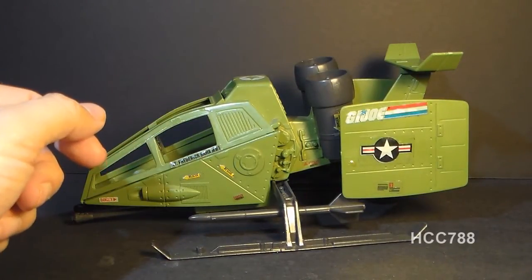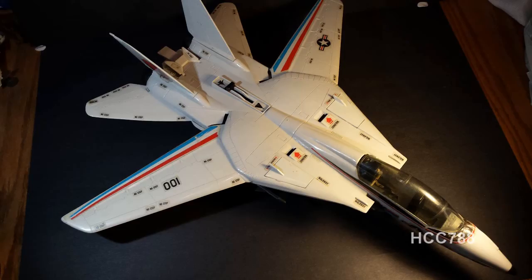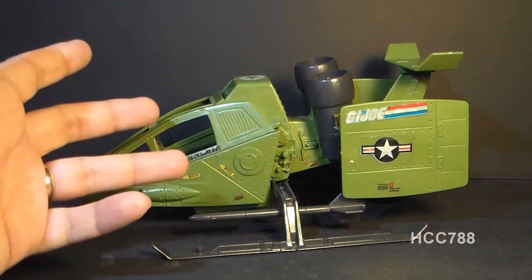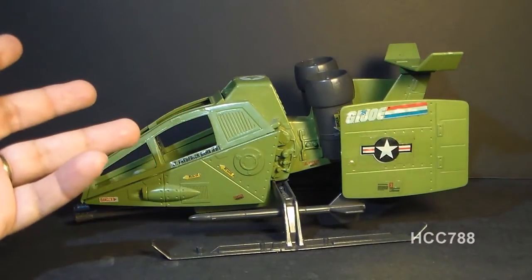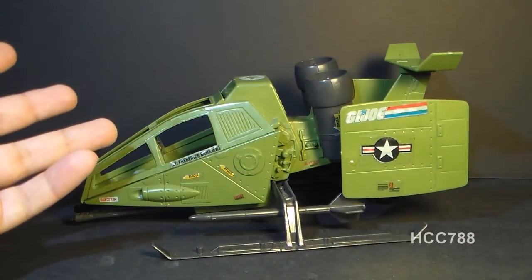The jet that G.I. Joe had before this one was the Sky Striker, introduced the year before in 1983, and the Sky Striker is huge. It really dwarfs this Skyhawk, and I think the Skyhawk was a nice lower cost alternative to the Sky Striker, maybe for some kids who couldn't afford the more expensive Sky Striker.